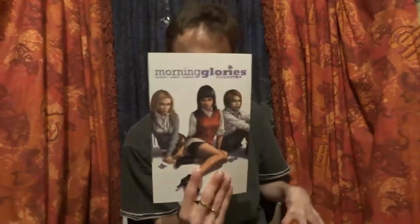I have, like I said, this is volume 1. Oops, let's try and keep those from falling. And I have volume 2, which collects issues 7 through 12. I haven't got around to reading this volume yet. I know there are currently 4 volumes in total of the Morning Glories series out, so I need to pick up 3 and 4 eventually, and start reading the series and reviewing it. I know Mr. Hex, Cameron, I know he recently reviewed the first volume.